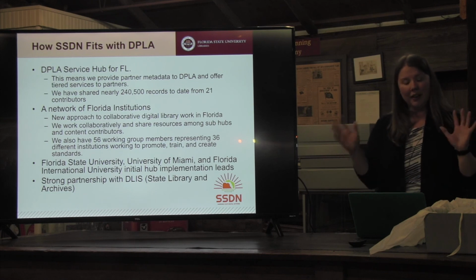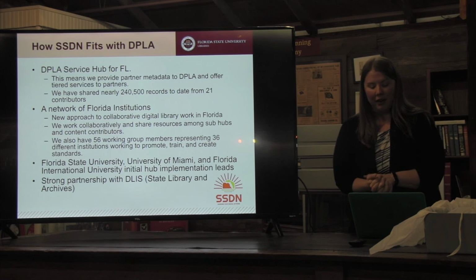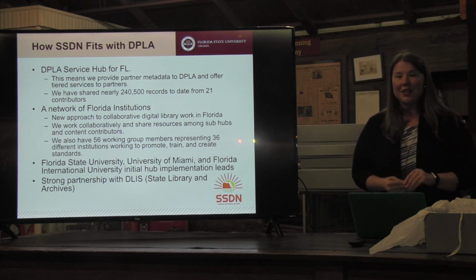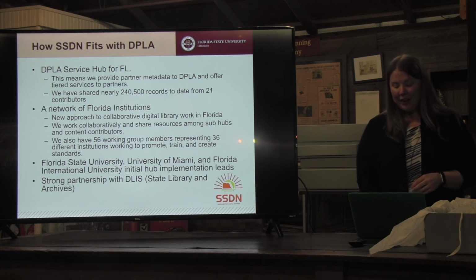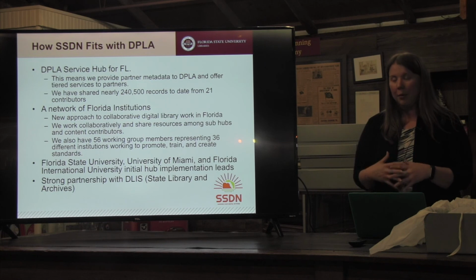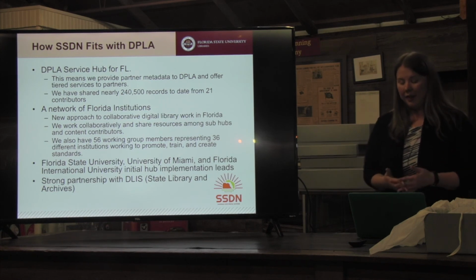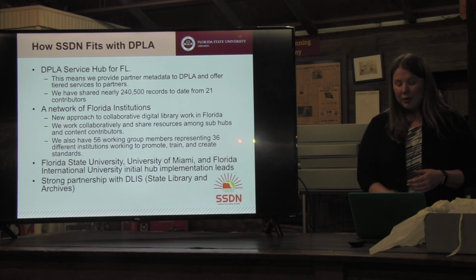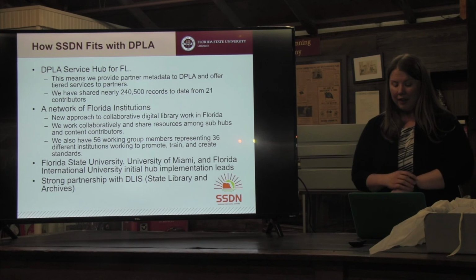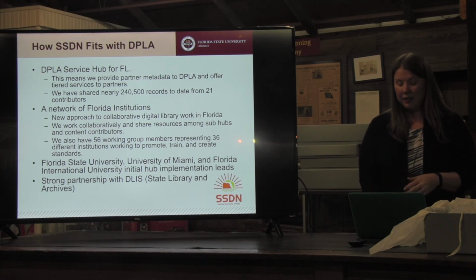And so a little bit, and I'm going to go pretty fast here, I mentioned the Sunshine State Digital Network, and what SSDN is, because we love acronyms, is the service hub for the state of Florida. And what that means is they coordinate the collecting of all of the metadata from content partners and give that to DPLA so it appears in DPLA search results. And to date, SSDN has shared around 300,000 records with DPLA from 24 partners, of which the Havana History and Heritage Society is one.